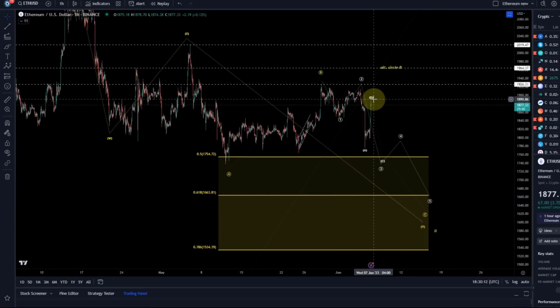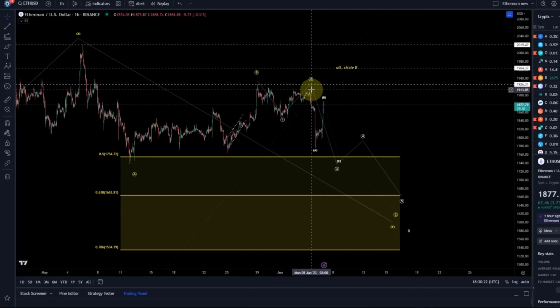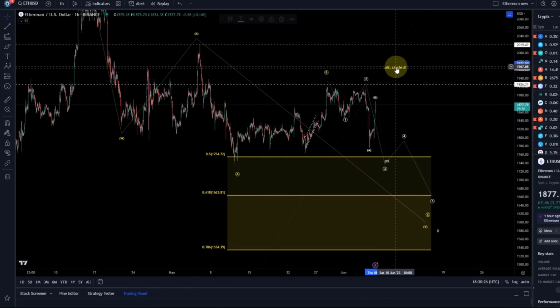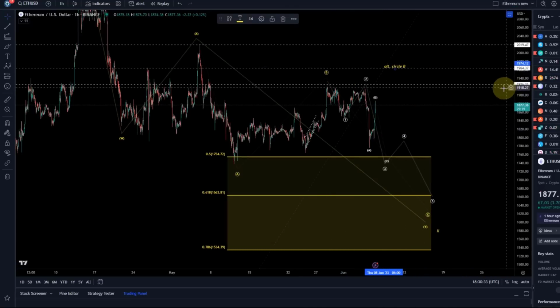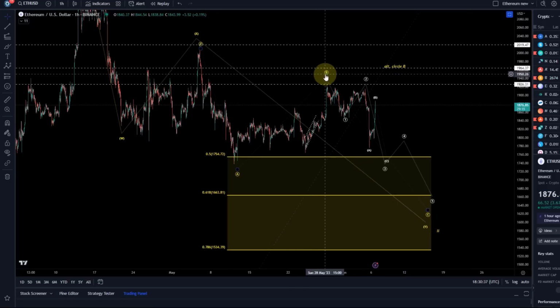Well, if we break, however, again, we had that a few days ago. If we break above the 1918 level here, this wave 2 high, it will make it very likely that we are resetting wave B. We talked about that already a few days ago, so that might be an option. Getting again to sort of, here 1964 or 2020 as a possible target.